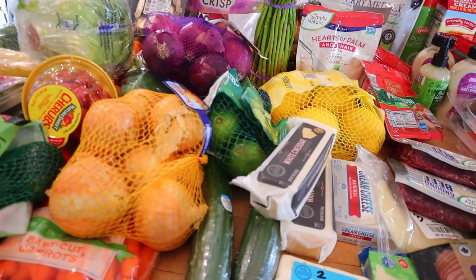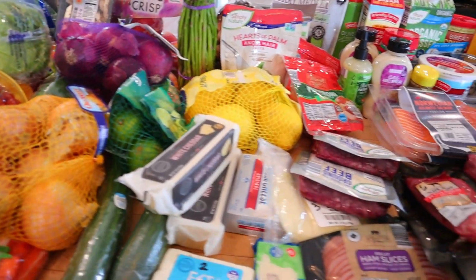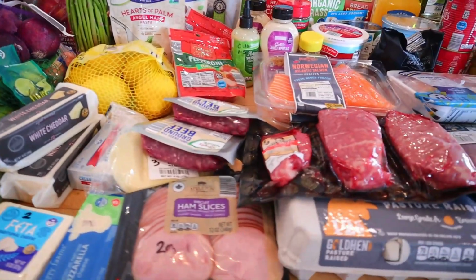which when I had it in my car, I thought that is just not a lot of food for $290, which compared to years ago, it's not. But I did get quite a bit of meat, so I guess that's not too bad.